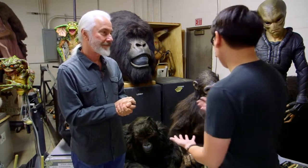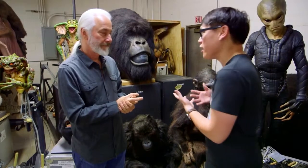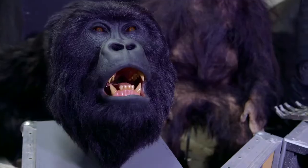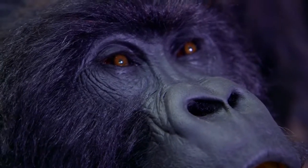Yeah. So let's talk about a decade later. You've done different types of gorillas and apes, for something like Mighty Joe Young. Where were you then, and how did those designs compare?